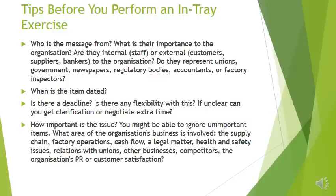When is the item dated? Is there a deadline? Is there any flexibility with this? If unclear, can you get clarification or negotiate extra time? How important is the issue? You might be able to ignore unimportant items.